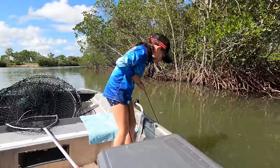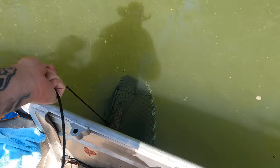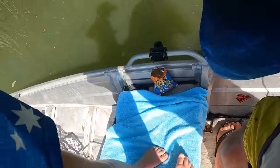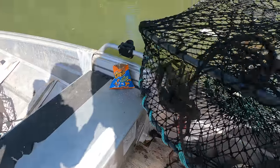Yep. There's a crab! Is there? Yeah, here. See? There is too. It's another bloody Jenny. Oh, darn it. And a huge buck. What's the camera looking at? Look at the size of him.